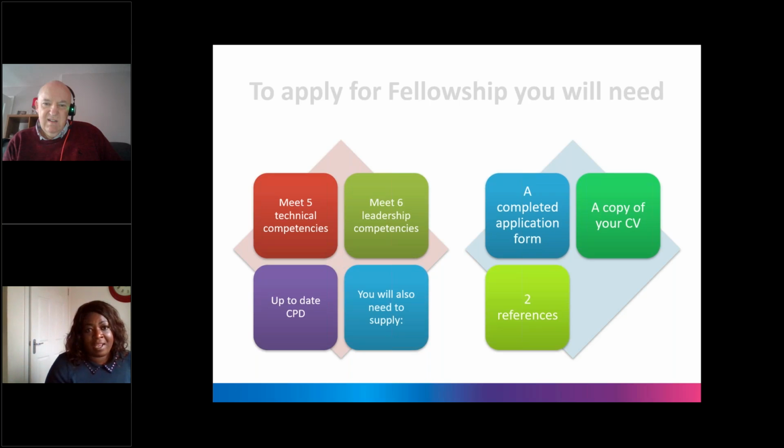So we try, again, to make it as easy as possible for you, so you've got that letter to send off to your referees along with the form. So it's a nice formal letter that you can use. And then we also need copies of your certificates. So that's mainly all of the information that we need in order to assess your fellowship application form.